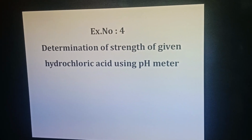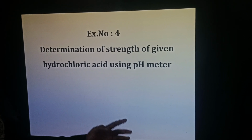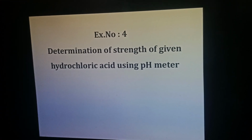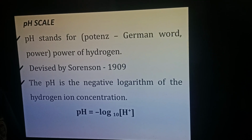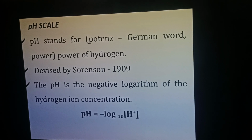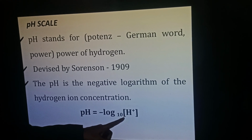Next, I move on to the fourth experiment: determination of strength of given hydrochloric acid using pH meter. It is not volumetric analysis, it is an electrical experiment. Before starting the experiment, I need to give a small introduction about pH. pH is the negative log to base 10 of hydrogen ion concentration.